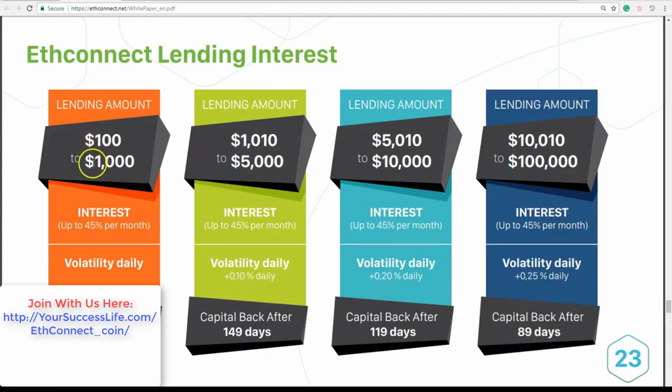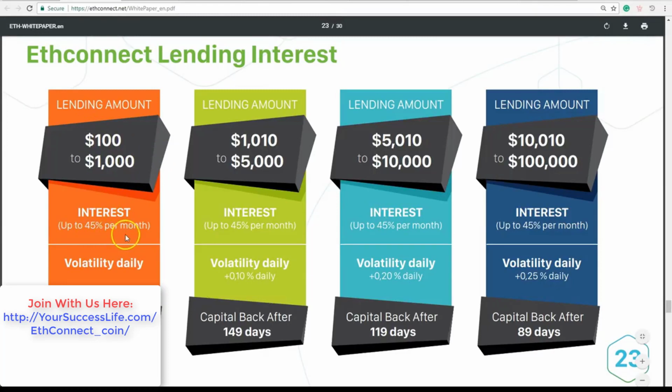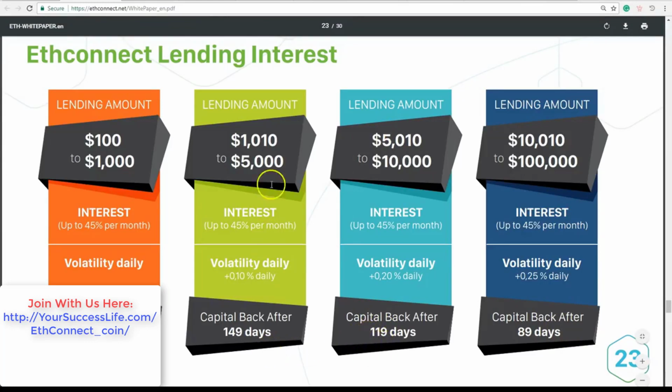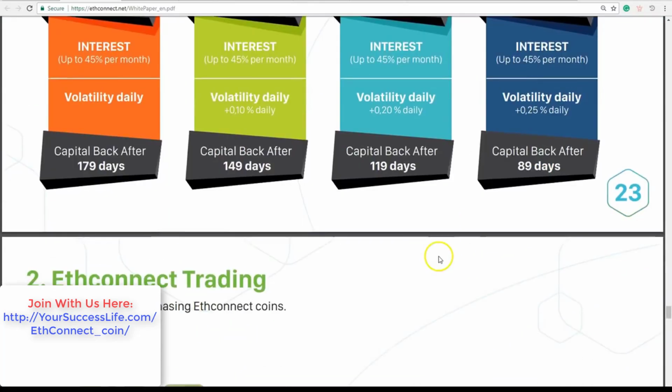So here we go. Here's the lending structure. You can earn up to about 45% per month from daily interest with their trading bot. It's a 4-tier system. At the 10,000 mark, you get 0.25% daily. That's very similar to what Bitconnect is. In capital days, you get it back a little faster, 89 days. Instead of 120 days on Bitconnect, you get this back in 89 days. The $5,000 mark, you get 119 days, and then the 1,000 mark, 149 days. This is looking good, a little more competitive. I think they're just trying to one up Bitconnect right here, so that's good to see.